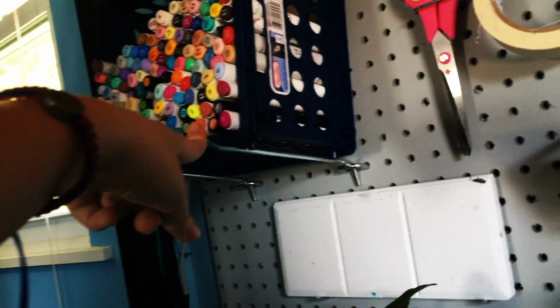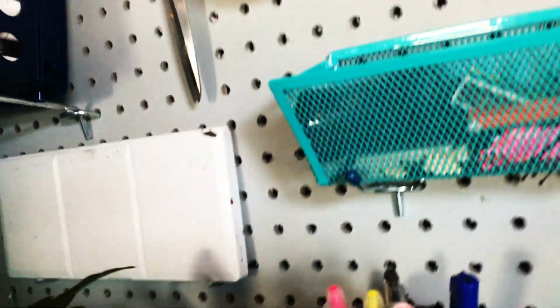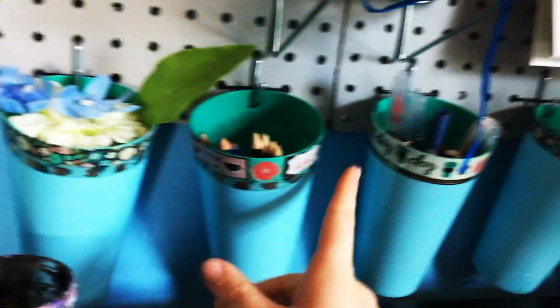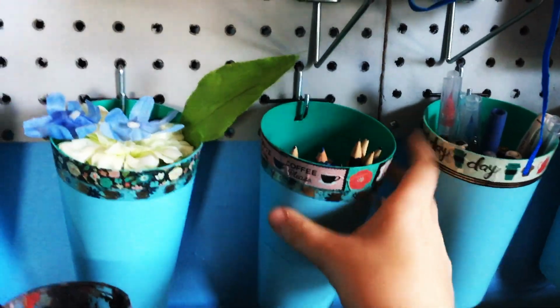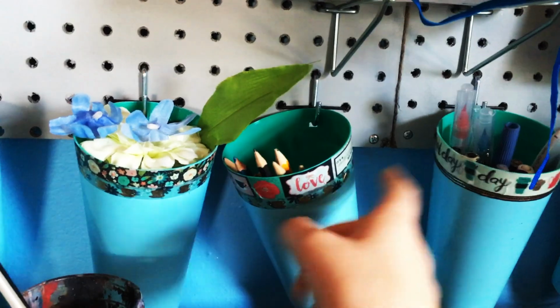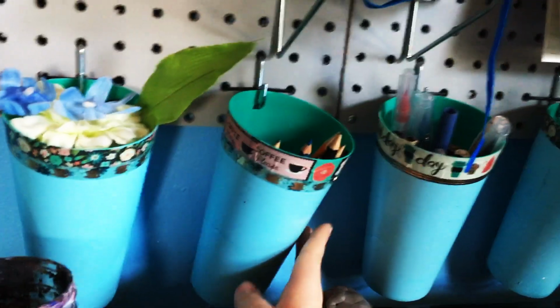Those are my Copic refills, along with my Copics and other markers right here, which is just in a crate tilted this way, held up by another shelf bracket thingy. These little things hold up my favorite watercolor palette, which makes it super easy to grab and start painting with. Down to these little cups right here. They used to be little green dollar store cups, but I spray painted the outsides to make them match. Then I put tape around it that I thought would match the whole feel of my art workspace area.